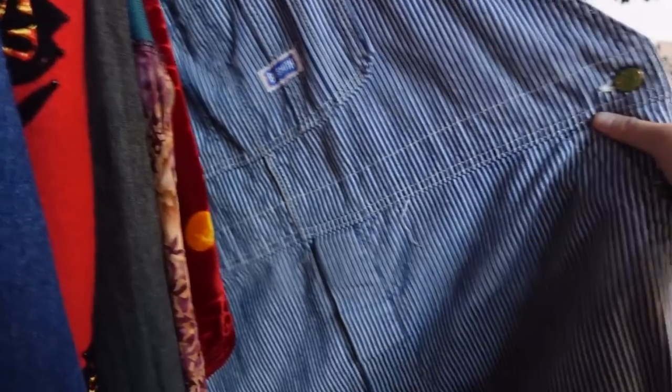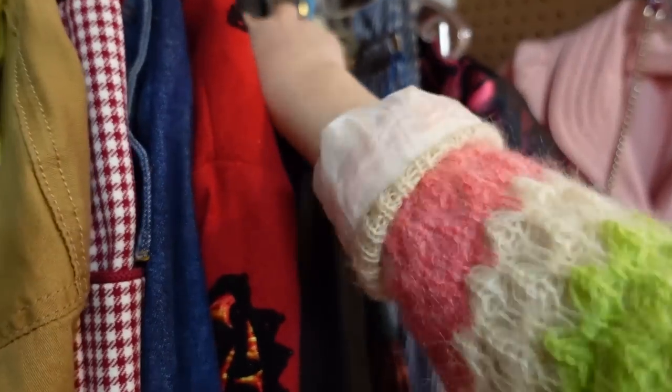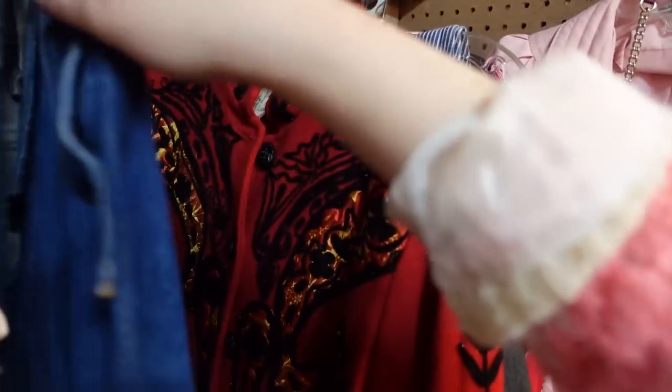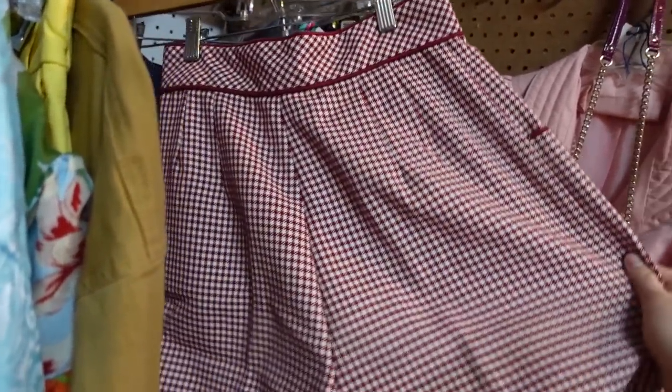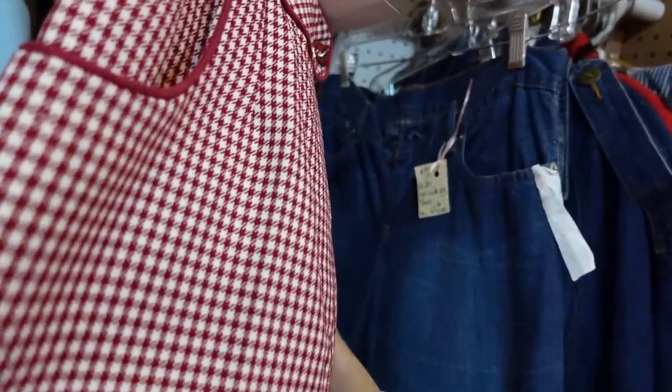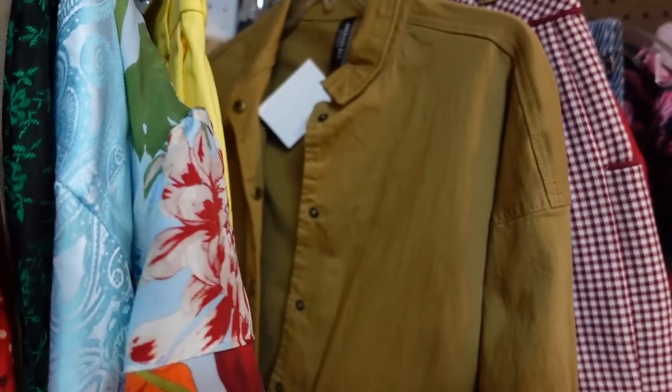I immediately want to look at these overalls. They're way too big though. I'm looking for a good pair of vintage overalls, and I just can never find them in my size. They're looking really big. But I am looking for pants. These are a little too wintery for me. Definitely look for a little bit more of a spring.